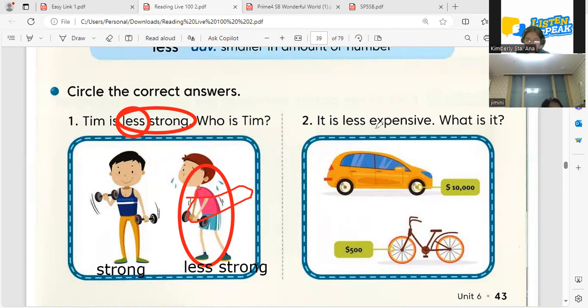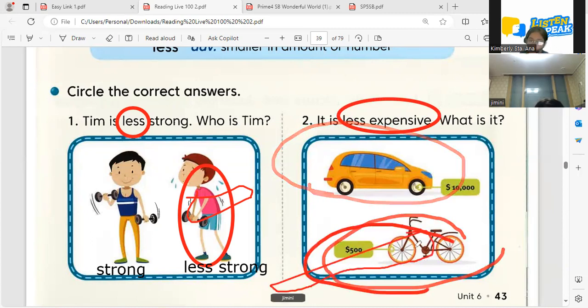Expensive, right? Jimin, expensive. One more time. Expensive. Very good. Let's read. It is less expensive. It is less expensive. What is it, Jimin? Which vehicle is less expensive? Can you circle which one is less expensive? This one? Yes, this is less expensive.